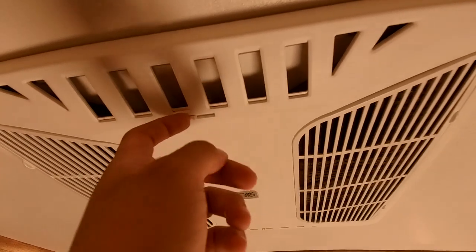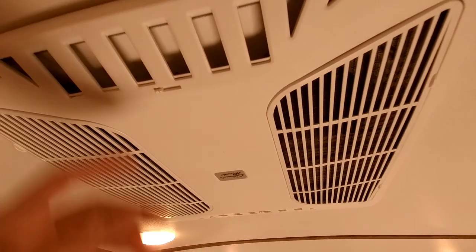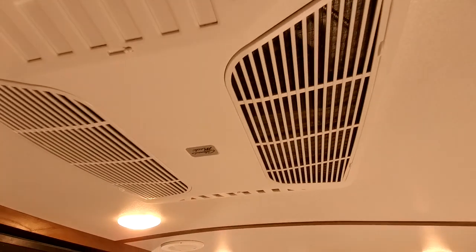And then also you do have this little slider here. If you open this, all the air will drop in the middle. If you close it, it'll circulate more evenly through the racetrack AC system. Now you do have a privacy door here. I know you're saying, it's something that you'd want, having a little bit of privacy.